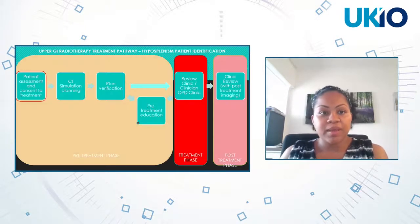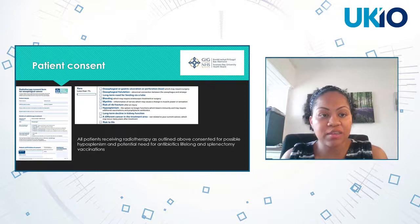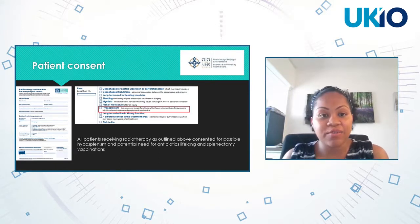So in terms of the treatment pathway, we ensure that patients were informed at the outset, at the start of their treatment. As part of patient consent, we were standardly including hyposplenism as a potential risk and informed the patient that depending on what we found when we had their plan verification, they may require additional vaccinations and antibiotics. And actually, the RCR have now issued standardized consent forms and included hyposplenism as one of the points of discussion that need to be included.